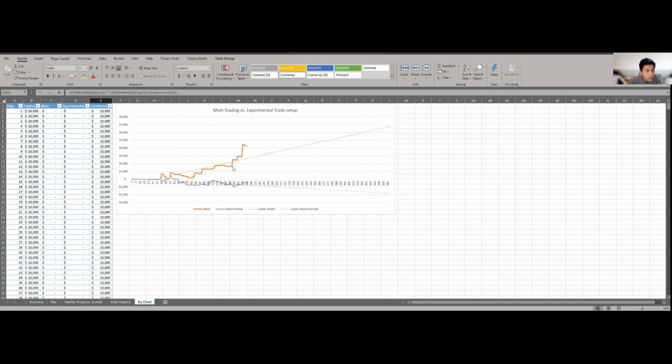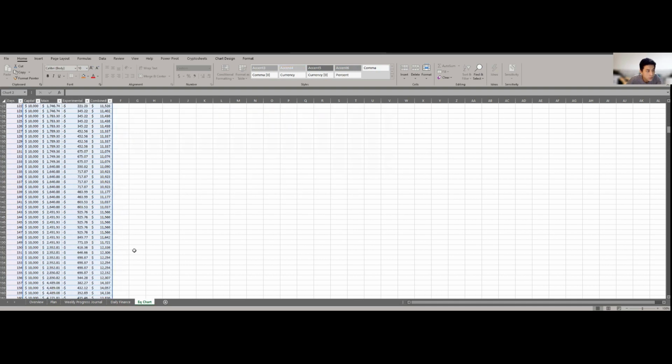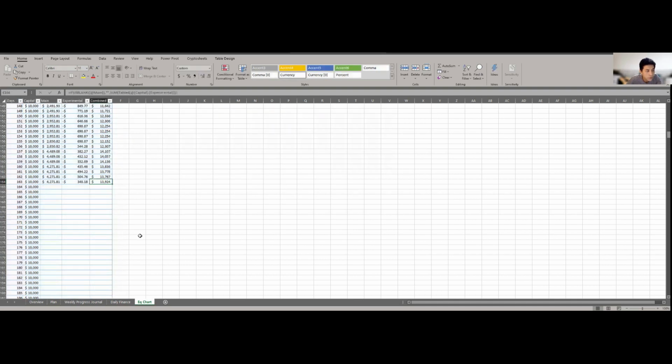Maybe I need to update a little bit. Not sure why this is changing. Okay, so basically this is just the main and this is just the experimental. I will do one with the combined layout setting later based on that. There's something I need to work on as well, so this is still in experimental phase for this page.